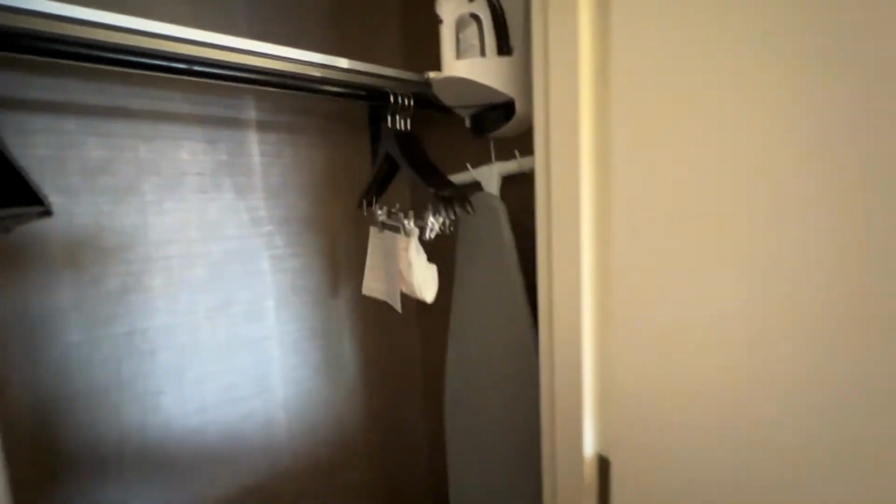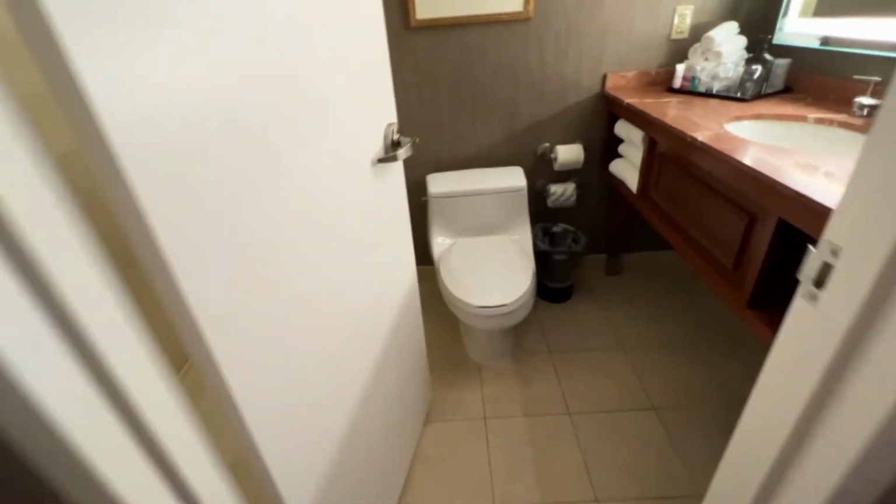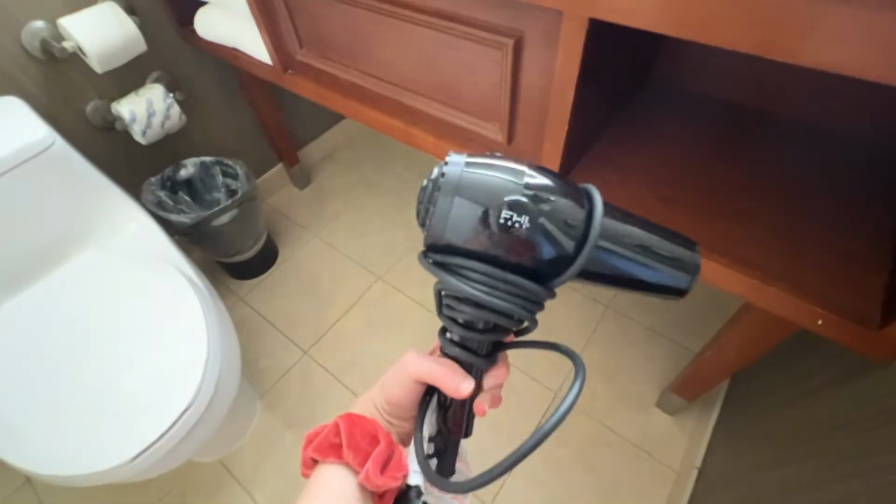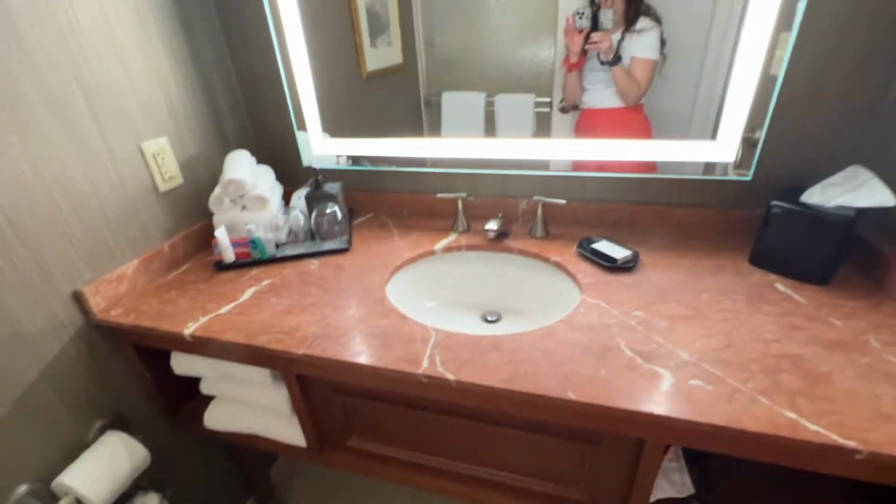Open up, it has a safe. We've got a luggage rack, ironing board. Close that, you have the restroom, one sink. We've got hair dryer in here, standard hair dryer, sink.